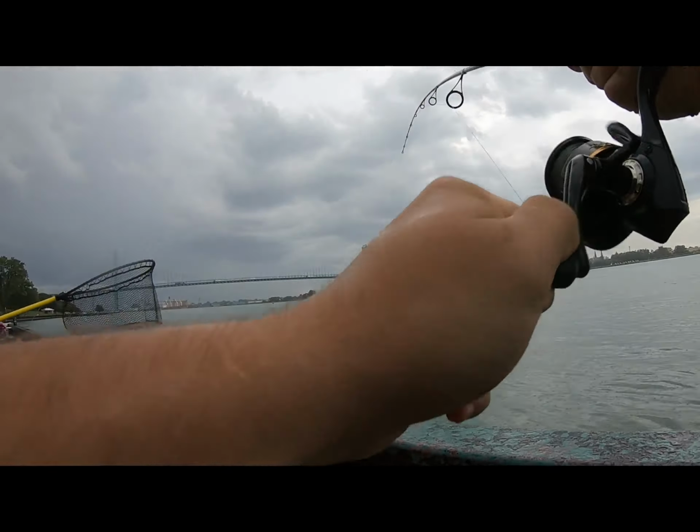Look how red that sun is. I wish you would have landed that one. Cool. I know. That was a monster. And you got your shrimp though. That's what I'm going on. Seven pounds. For sure.